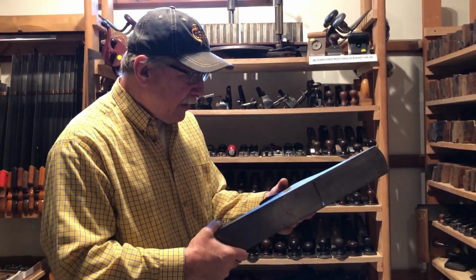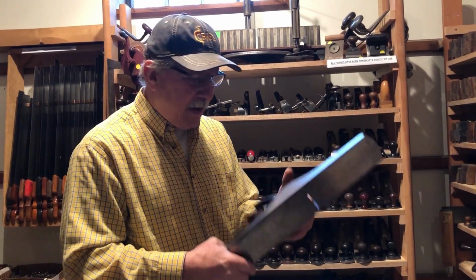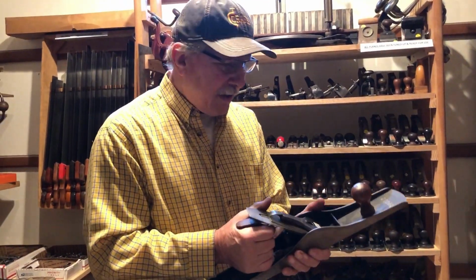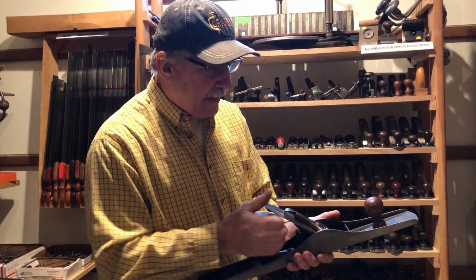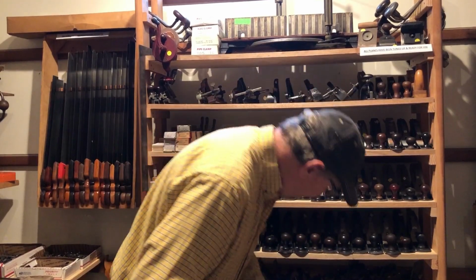Right. And these are hard to find in good condition because they were a lot of times put under very heavy work. And so a lot of times you'll find these with chips in the mouth. You might find a crack in the side. Obviously because they are so heavy and so big, they got knocked off the tables a lot.